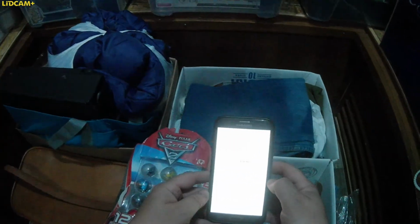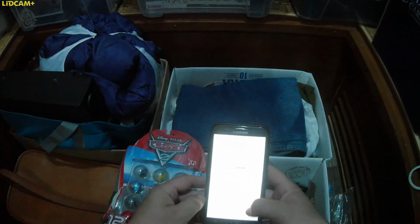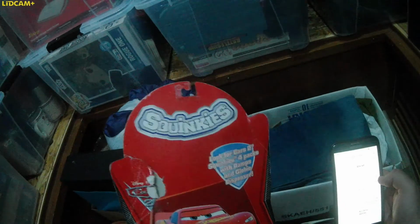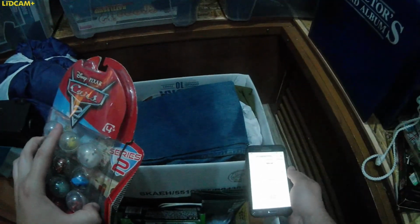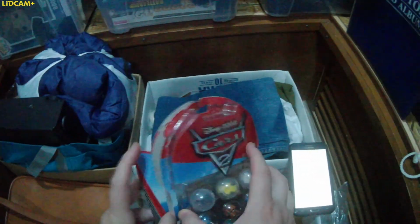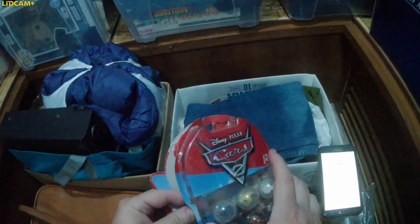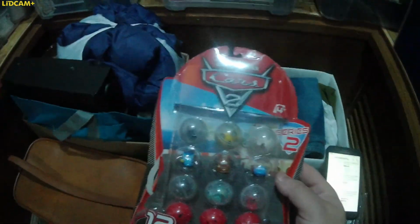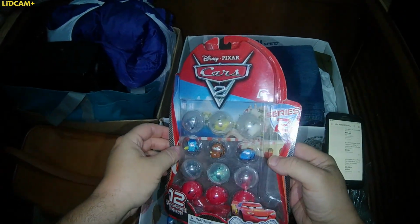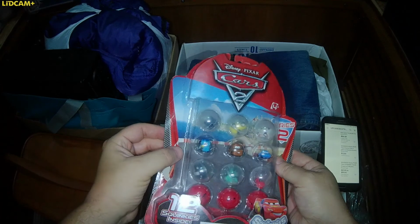These are all brand new, but this is... I don't know. It doesn't look like it's been opened completely. See, no, it's not opened completely there. A little bit there, but I don't think it's been pulled out. Take a better look like that. I don't think it's been pulled out of there.